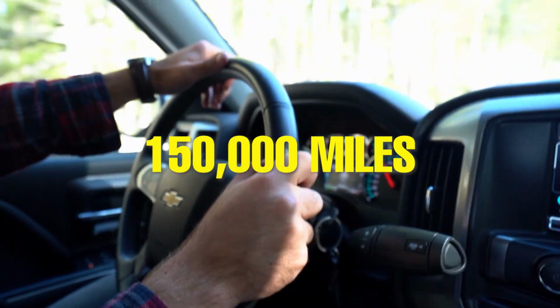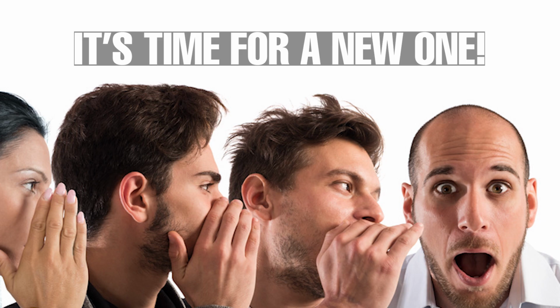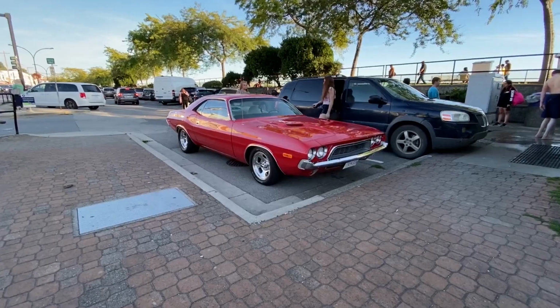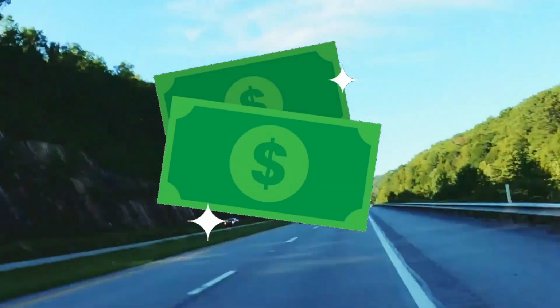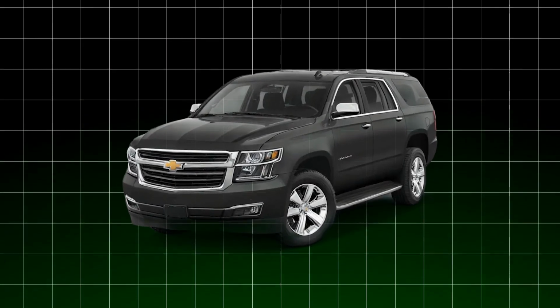Look, I get it. Your car's hitting 150,000 miles, and everyone's telling you it's time for a new one. But here's what dealerships don't want you to know: with the right maintenance tricks, your car can easily last twice that long, and you'll save thousands in the process. Whether you're driving a Toyota, Honda, or even a luxury car, these methods work.